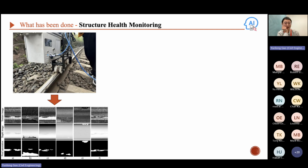And then we go to the field again. We collect a lot of field data, the damages, the defects, all these kinds of things to train the machine learning model, because data is the most important thing. Without data, we cannot do machine learning well. The machine can't learn anything, right?